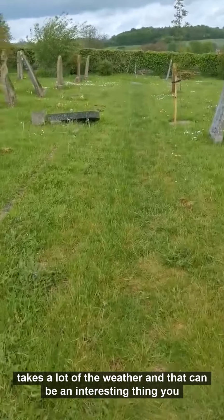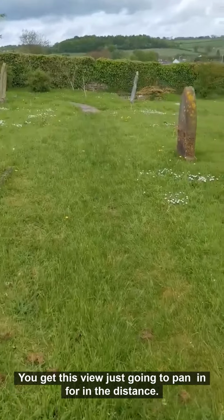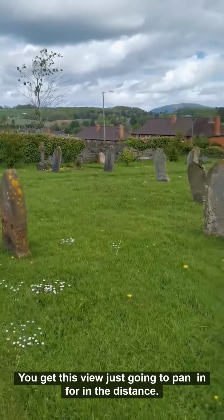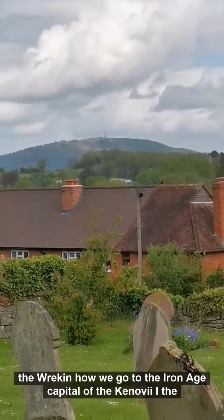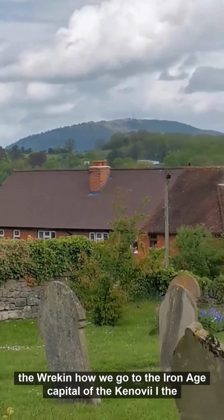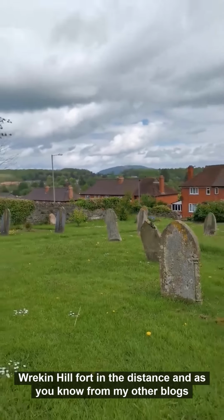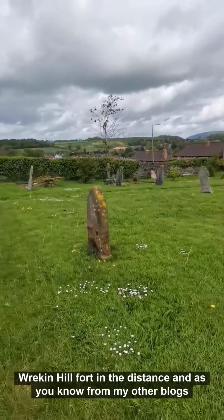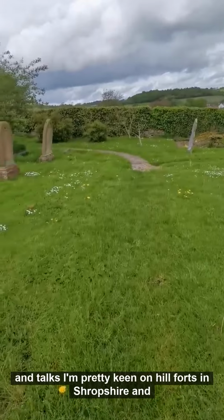But the one wonderful thing about it for me is that you get this view, which I'm just going to pan in for, in the distance, of the Wrekin. There we go, the Iron Age capital of the Cornovii, the Wrekin hill fort in the distance. And as you'll know from my other blogs and talks, I'm pretty keen on hill forts in Shropshire.